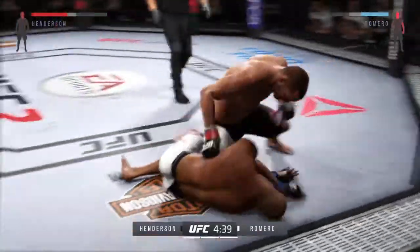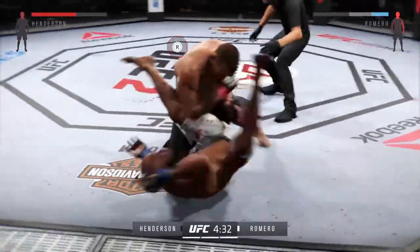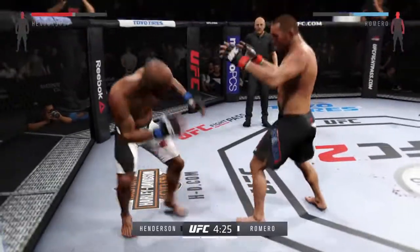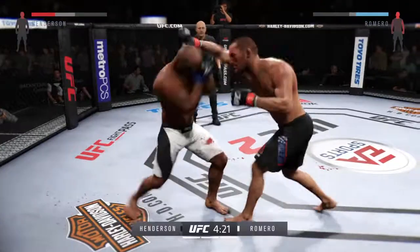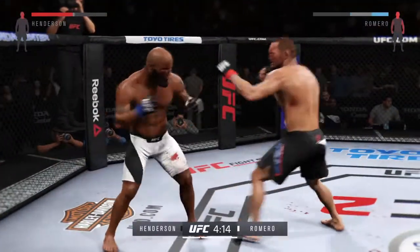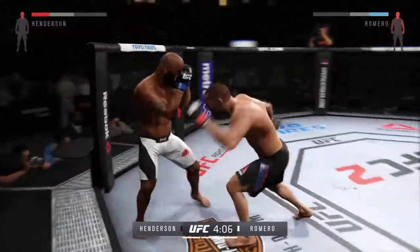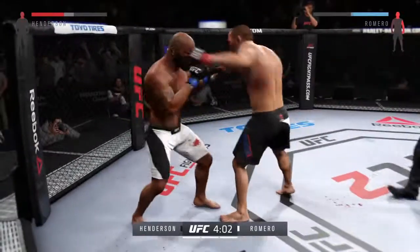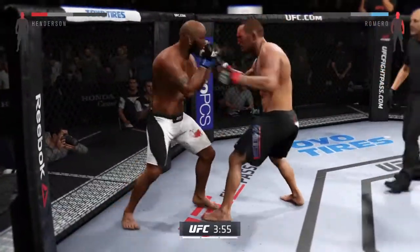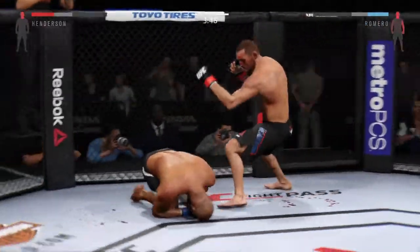Oh! Big right hand! He scores with a huge left. Big straight punch. Good job of timing these shots. Nice leg kick. Romero with the jab. Yoel Romero's continuing to punish that wounded eye. Wow! He's got him knocked out!